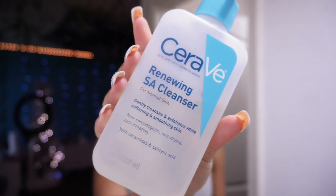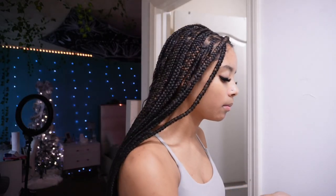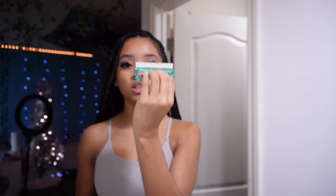First things first is always wash your hands. No matter what, you gotta wash your hands. And I use my face wash. Always wash your hands before you wash your face, before you do anything to your face. I use my face wash and a nail brush. You need a nail brush, especially if you have long nails or any nails in general. Even if you don't have nails on, you still need a nail brush, especially eating wings, seafood, all that.